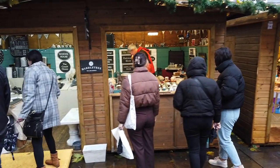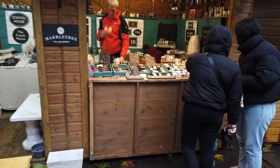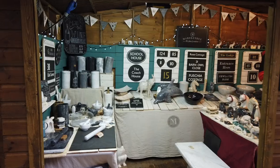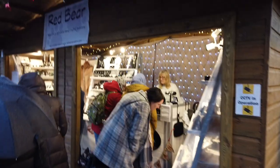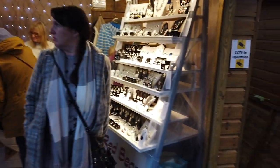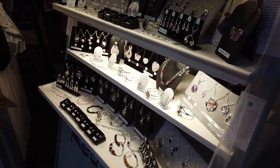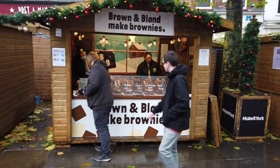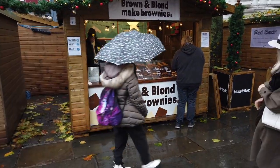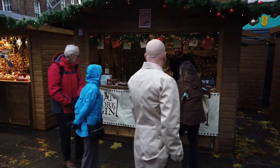And let's take a look at this marble tree. The Lake District. Ooh, I wonder what goods they have. Red Bear. Beautiful and affordable handcrafted jewellery. There's some gorgeous pieces. Brownie. Oh, so tasty. There's different flavours there. Black Forest, Mint Aero, raspberry and white chocolate. So gorgeous. York gin, Haverstall.